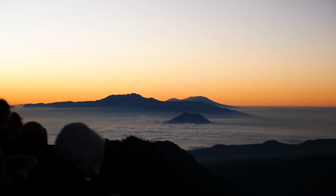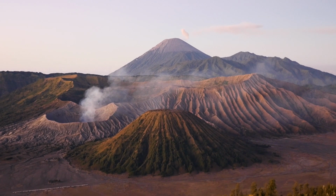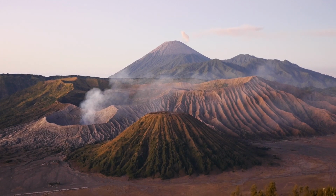It's currently 5 AM and we've come about 2 hours from Malang to an area called Bromo to watch the sunrise over Mount Bromo. It's currently 5:30 AM and the sun has just risen and we've got this incredible view. You can see the smoke coming out of the crater. It's so cool.